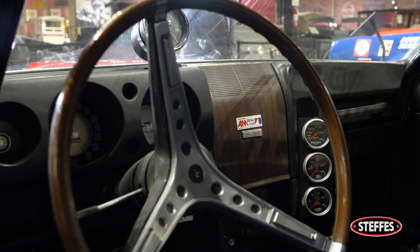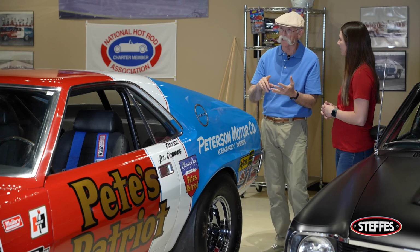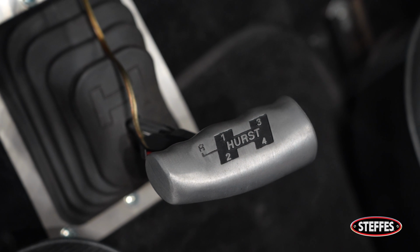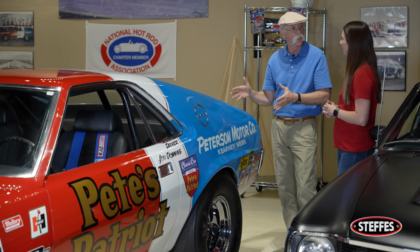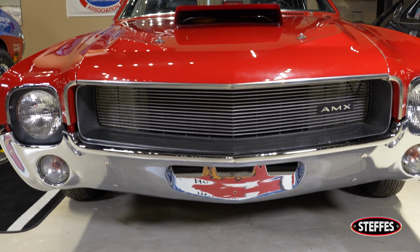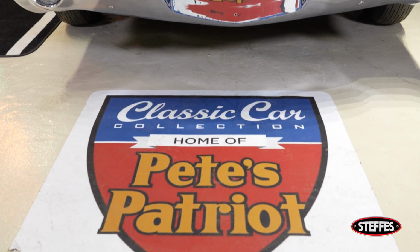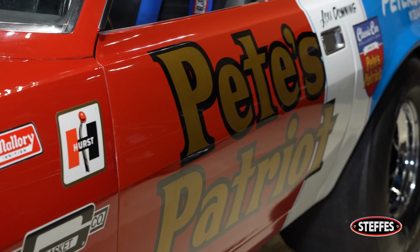These things had everything taken out of them you could to lighten them up. Factory radio delete, heater delete. This didn't have a back seat, so you didn't have to take that out. But to get it as light as possible. The cool thing about this is actually the '69 winner, the national record holder, NHRA record holder, Division 5. And it's a hometown car. This thing was sold into Kearney, Nebraska, to Walter S. Peterson of Peterson Motors, hence the name Pete's Patriot.